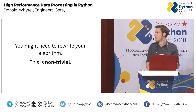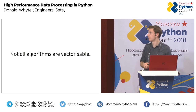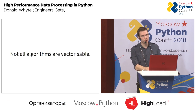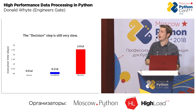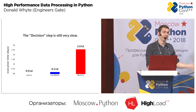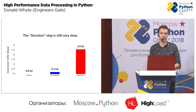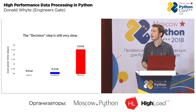But not always. So you often need to rewrite your algorithm to make it vectorize, and often that is quite tricky. It's not always trivial to have a vectorized algorithm. But also, not all algorithms are vectorizable. There are times where you cannot express things in simple vector matrix maths. As we see here, these are the timings from using NumPy. We see that the decision step is still taking 2.6 days. So we may have gone from 3 years to 3 days, but we still have a huge amount of inefficiency in this third step because some of it is difficult or impossible to vectorize.